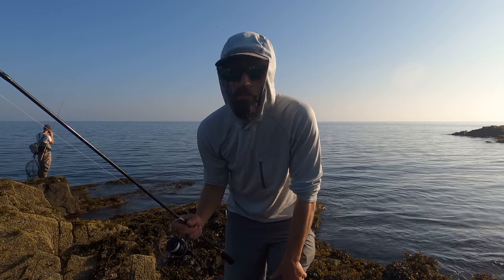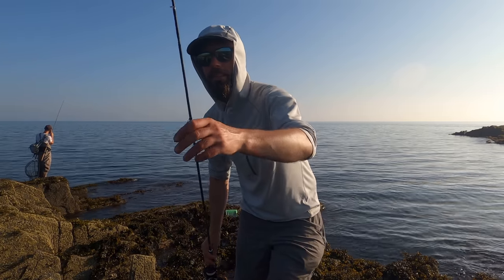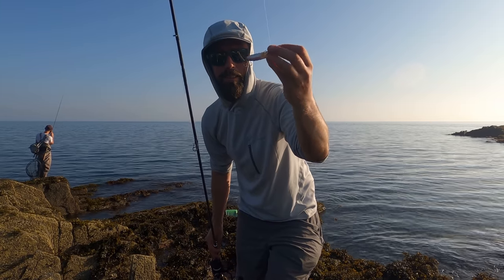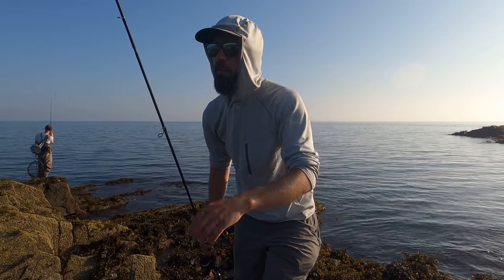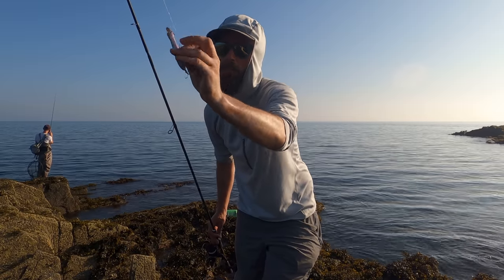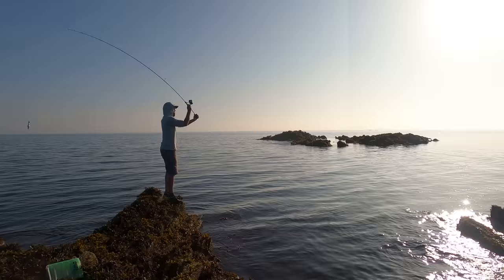Had two hits on this. After it took the first time, just slurped down, the lure tangled around my weed and the line, and then it just didn't come back. And then after a few more minutes, it tail slapped just behind the lure. So let's go get it.